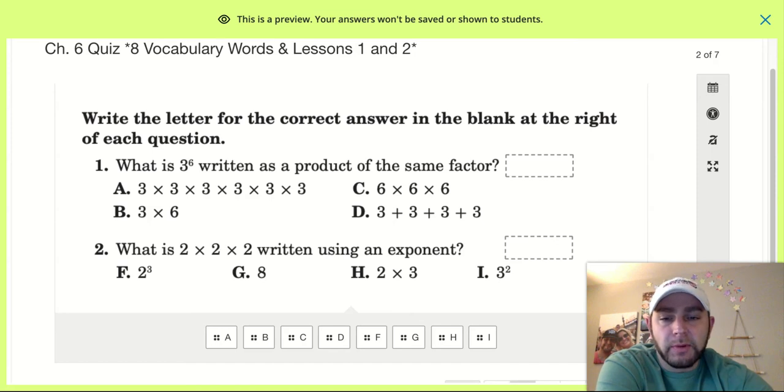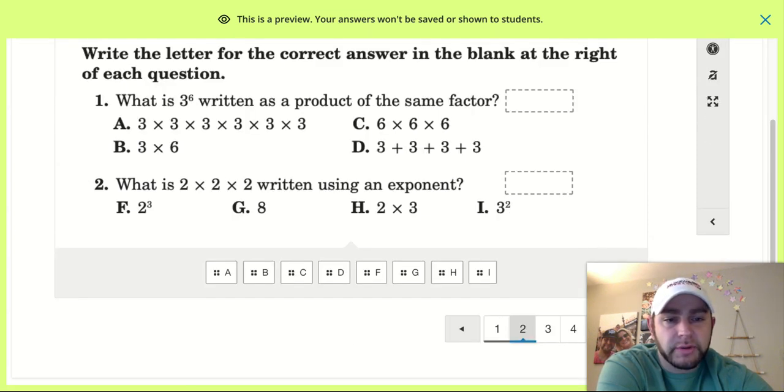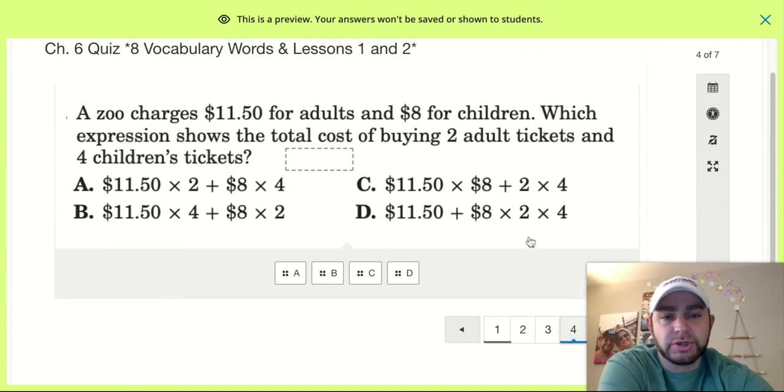Then the next couple problems, again, are some multiple choice questions. Pull your answer up for which one you think it is. Again, you'll want to have your notebook out, making sure that you write down any answers, showing your work.